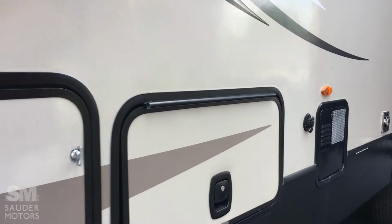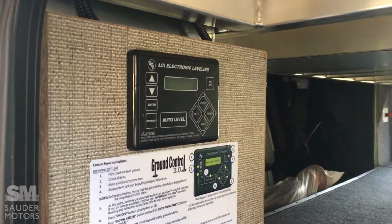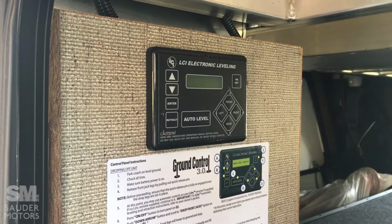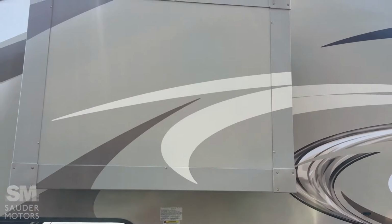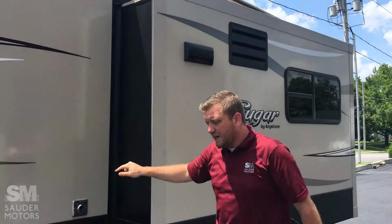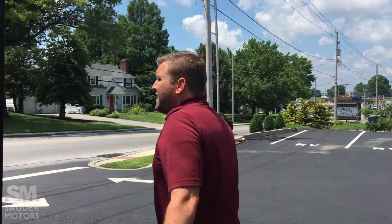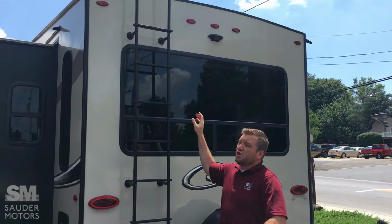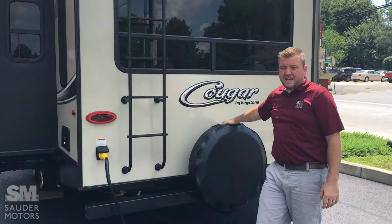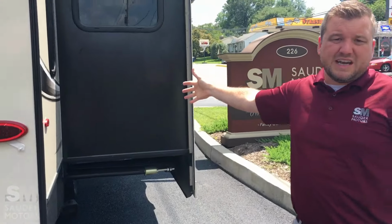Other side of the pass-through, we've got our auto leveling. So one touch levels up and off you go. Bedroom slide, living room slide. We'll get to that when we open it up. Got plenty of tread on our tires. Got nice wheels on there as well. In the back, you got a nice big window, which you'll see inside gives you a lot of nice natural light. You've got roof access. You've got the spare tire with the cover, electrical hookup, and on this side, the opposite side of the opposing slides.